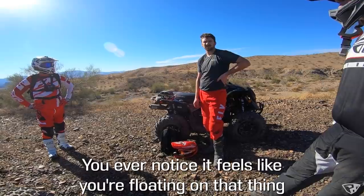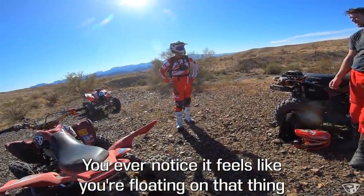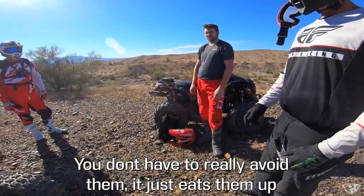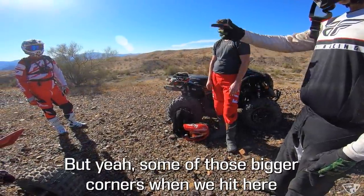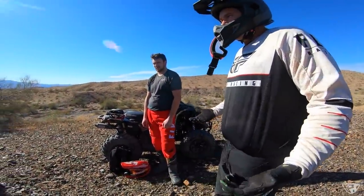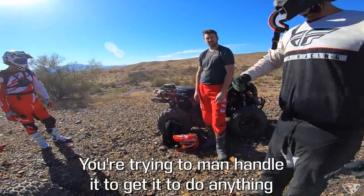You ever notice it feels like you're floating on that thing? But coming over the bigger rocks, you don't even have to really avoid them and just eat them up. But yeah, it's some of those bigger corners when we hit here and you pop the clutch and drift it, it doesn't do it. And you're trying to manhandle it to get it to do anything.